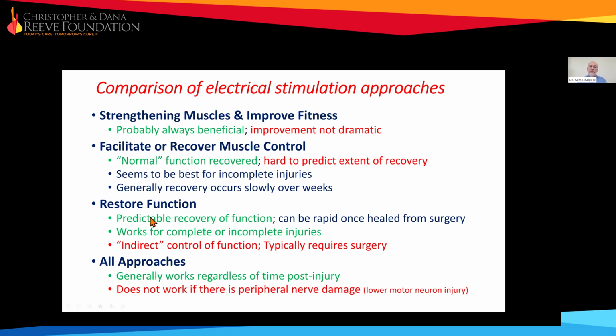When we talk about neuroprostheses, there is a predictable recovery of function because we can test the stimulation before we do the surgery. It can be fairly rapid once the person has been healed from surgery. One nice thing is that this type of electrical stimulation works very well for people who have complete injuries. In fact, in my career, most of the time I have worked with people who have either a group A or a group B complete injury, motor complete injury.